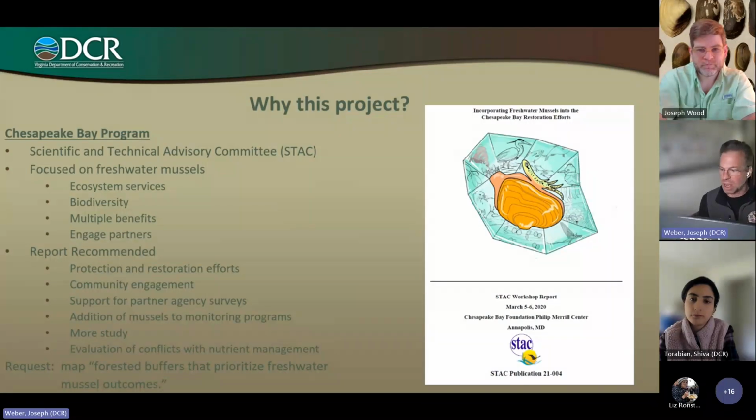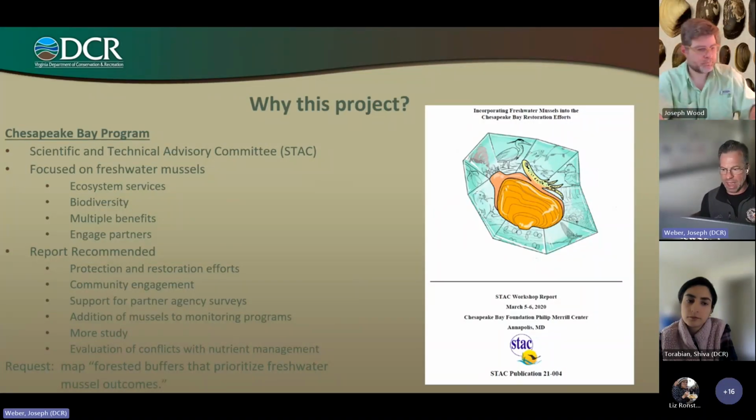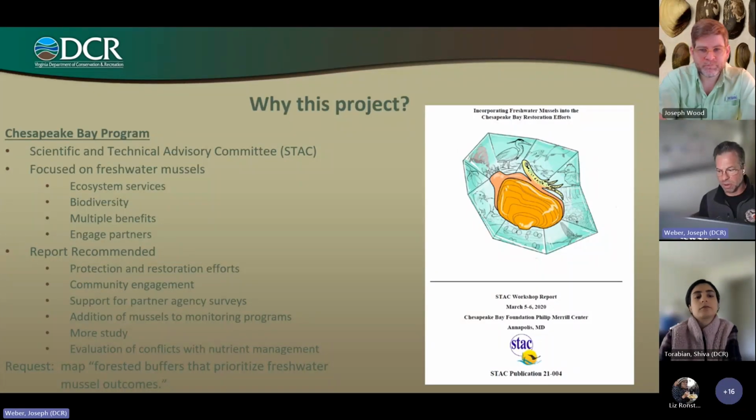Why this project? Well, Joe talked about that briefly too. The Scientific and Technical Advisory Committee of the Chesapeake Bay Program, which is supposed to provide guidance on measures to restore and protect the bay, met in a workshop in 2020 and chose freshwater mussels as the focus of that workshop to consider ecosystem services, to document biodiversity, to outline the intersections with other Chesapeake Bay issues and identify opportunities for multiple benefits, and to explore their potential to engage partners.